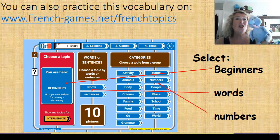And alternatively, you can also practice your vocabulary on the website that we've been looking at over the last couple of weeks. So select beginners, select words, and select numbers.